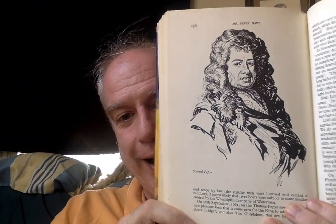There's Samuel Pepys. I hope this book goes into a lot of detail about that aspect and not just what he did for the Navy. But I'm up for it either way. A Pepys book that isn't.